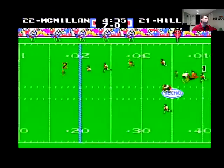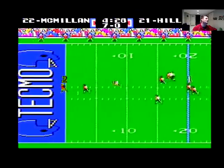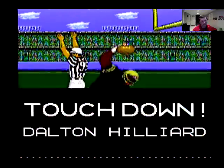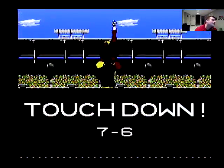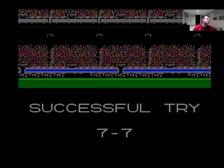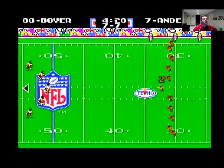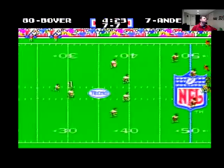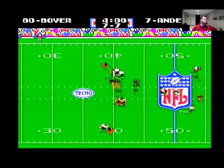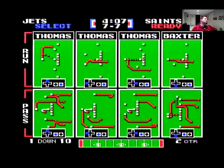There he is. Dalton Hilliard's got the speed going today. So I ran into the blocker there. One of the strategies you might want to take as a defensive player is just kind of pedal in the backfield until you have other defenders that can help you out to make the tackle. Because sometimes being overeager will be a big mistake, like it was just right there.